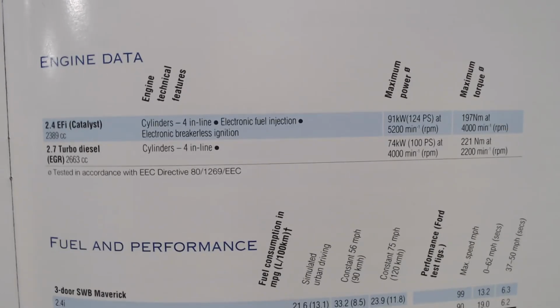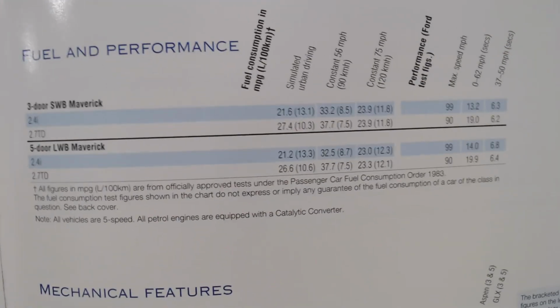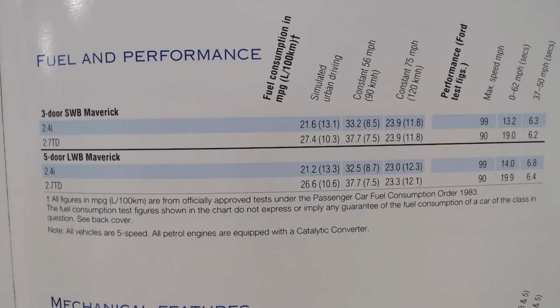That's some of the engine data. So it's a 2389cc petrol or a 2663cc turbo diesel. Apparently that turbo diesel was very agricultural, so he was probably better with the petrol. Performance wise, short wheelbase, top speed of the petrol is 99, top speed of the diesel is 90. I think this is where the problem is really highlighted. So the short wheelbase petrol 0 to 62 in 13.2 seconds. The diesel, however, 19 seconds 0 to 62.